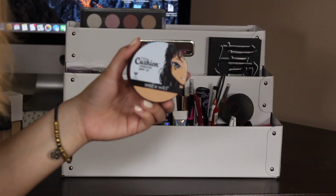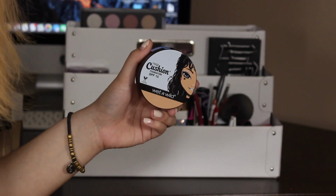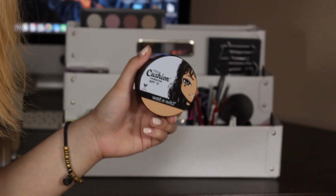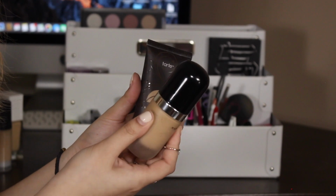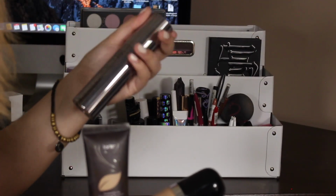So the last drugstore foundation I have in here is the Wet n Wild Cushion Foundation. I also have a first impressions on this. I love this foundation. It works amazingly on my acne and my texture. It looks very, very good on my oily skin. Talked about this, and I talked about this, and I also talked about this.